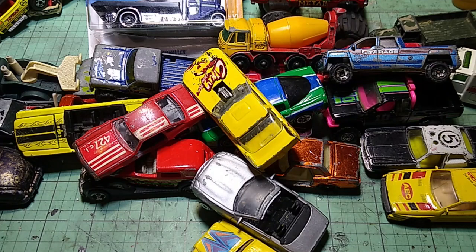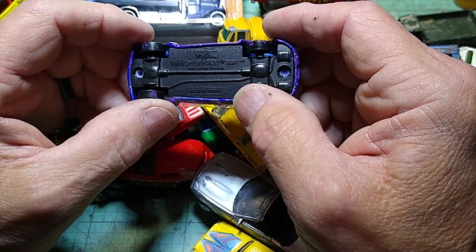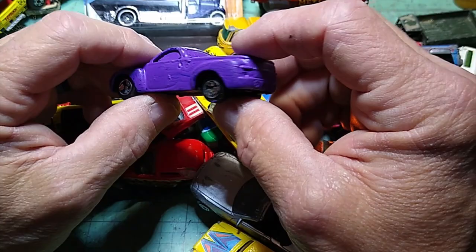Last one, guys. Thanks for sticking with me if you're still out there. This is a kid-painted, heavily kid-painted, Maisto 2000 Chevrolet SSR. That would be a great little build if I can get all the paint off the windshield.